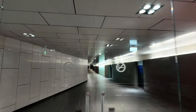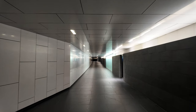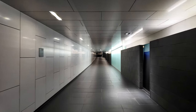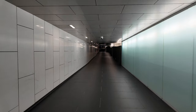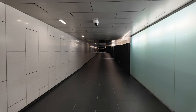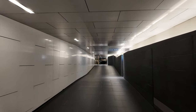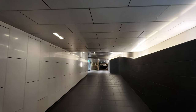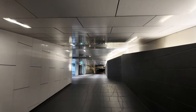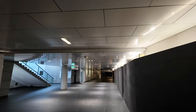Is this open? This place is like very empty. Okay, this, the strange modern architecture mixed with the fact that I am the only one here makes this a very strange experience. I feel like I just landed on an alien spaceship or something. Okay. Try to act normal.